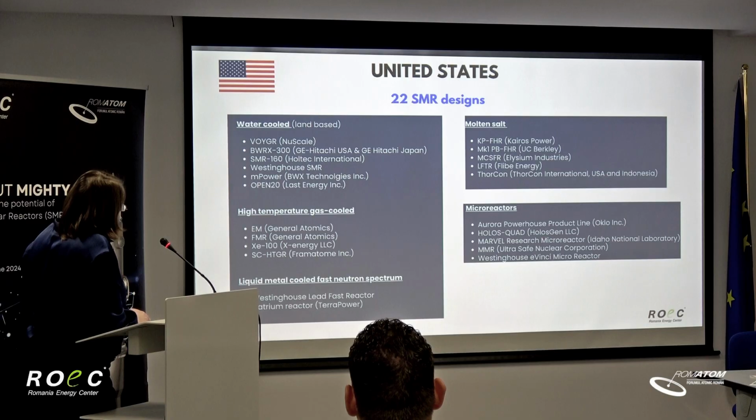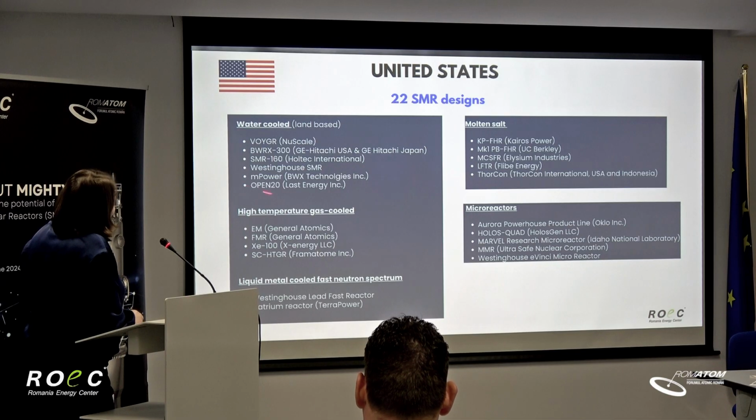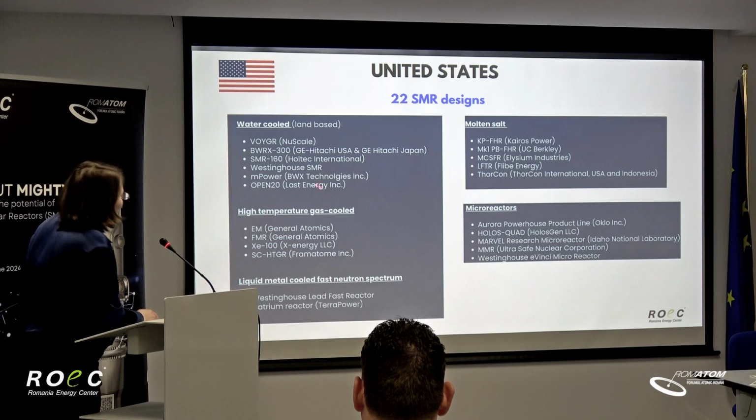Then you have Holtec, Westinghouse SMR, then you have some others. But this is technology that is based on water cooling, so land-based. I haven't been able to identify any SMR that's water-cooled but marine-based, for instance. Maybe it exists, but we haven't come across it.